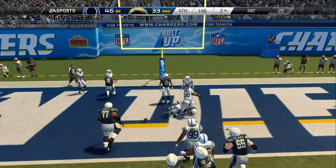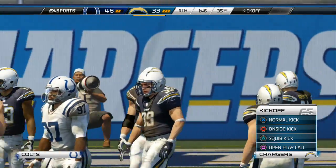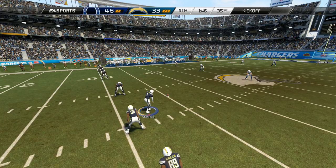And they will have to convert here on the 2-point conversion. Good stand by the defense. The kicking team now getting set here for what looks like an onside kick.